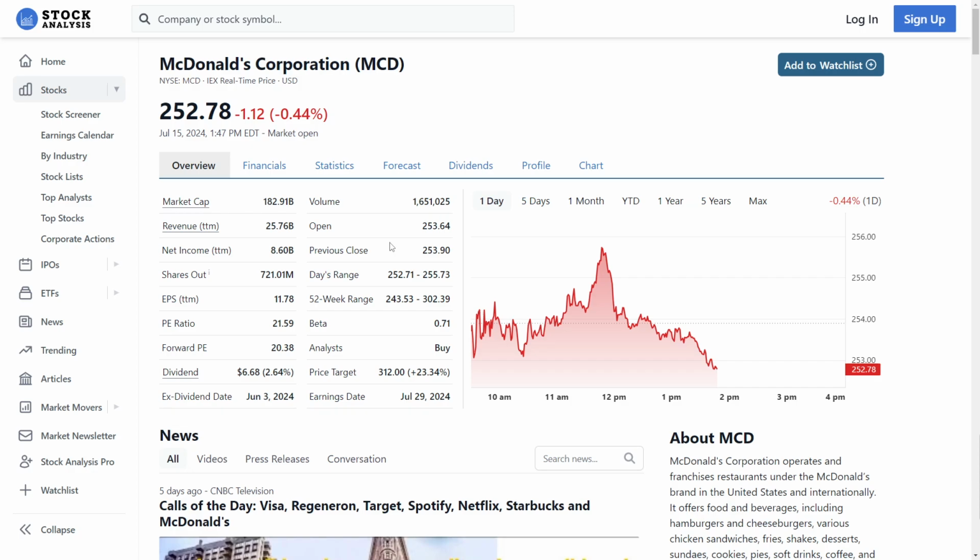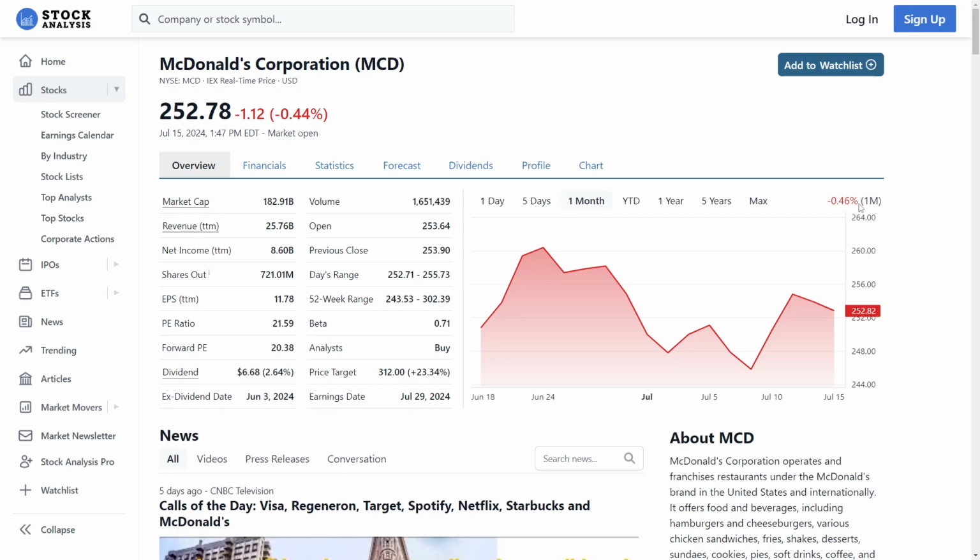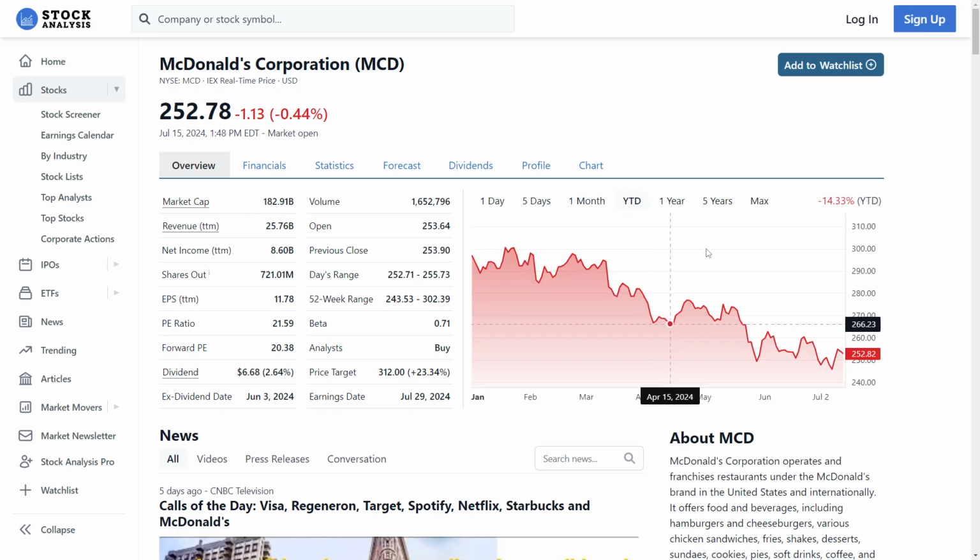in quarterly income. So, quickly looking at the stock, it's down today over $1.12. The past 5 days, it is up. Looks like the low point was 246. It's now trading at 252.78. The past month, it's down about 0.46%. Looks like it peaks around 260. And then year to date, it is also down, right around 14.33%.